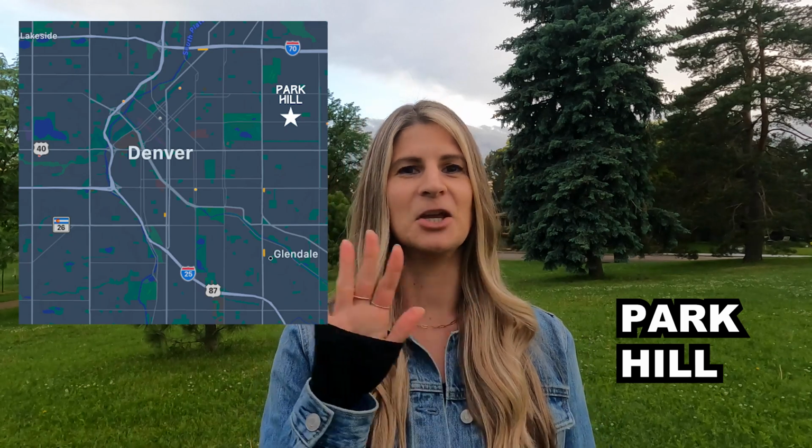Fifth and final neighborhood of the day, Park Hill. Park Hill is huge, okay? That's why it's on my list for the most popular neighborhoods, just because a lot of people can live in Park Hill. It's a big area. Since it's located on the east side, it's also great for those people that do a lot of travel, just because you're that much closer to DIA.